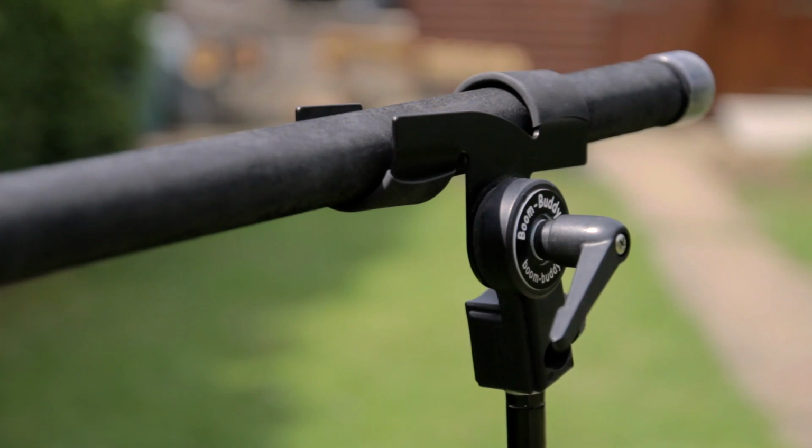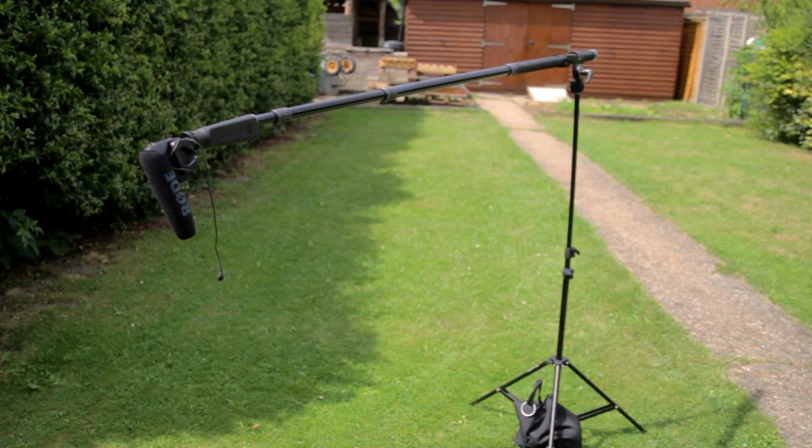And the final thing is a boom buddy or a boom pole holder, and this is great because it allows you to set up a boom pole without needing someone to stand there holding it. It's a little bit expensive, but it really is worth it because you can mount your boom pole onto a light stand or a C stand and then just set it up and leave it, which is great for interviews or doing something like I'm doing now where I'm filming myself.